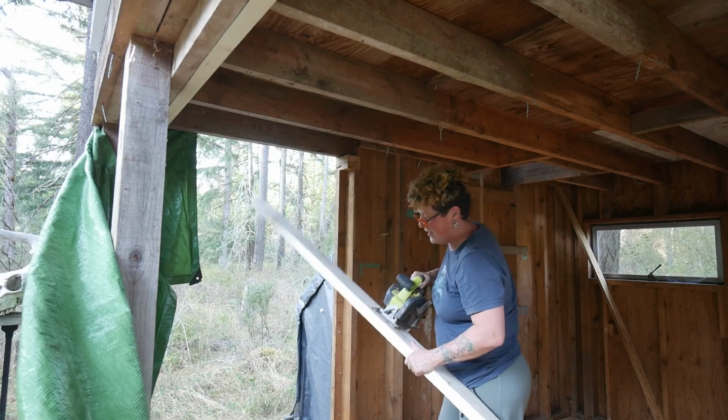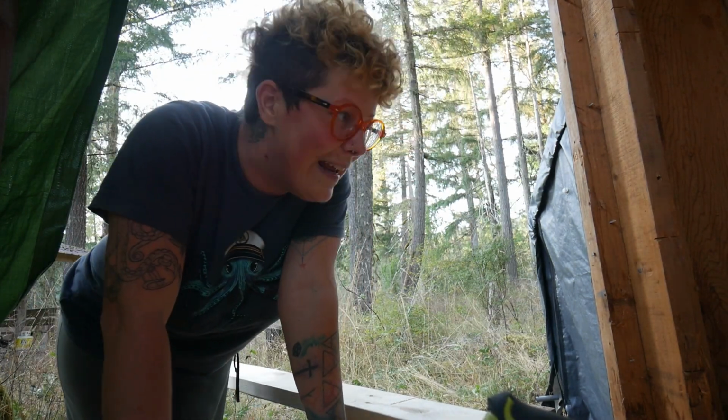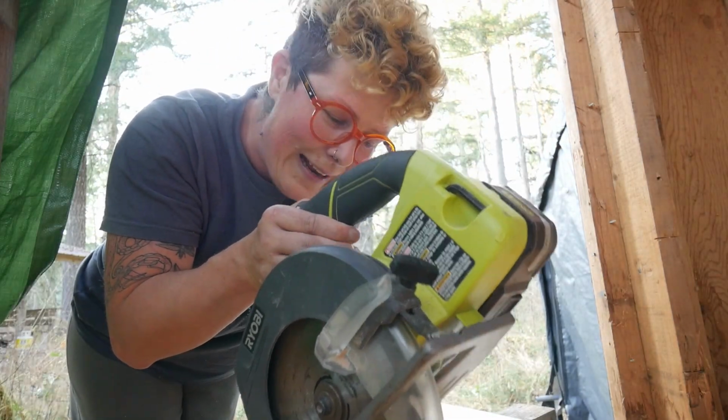Oh, this battery's dead. I have to hand saw it, and I can't even screw the rest of it in because it's the same battery on this as it is for the drill, so we're gonna have to cut it and then come back later.